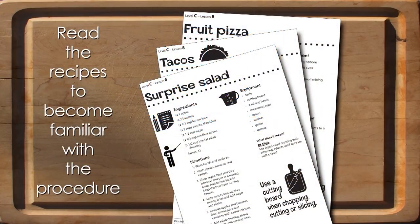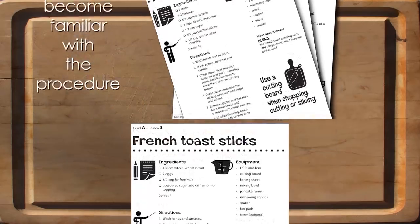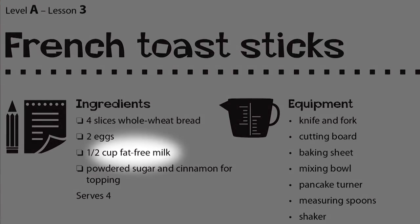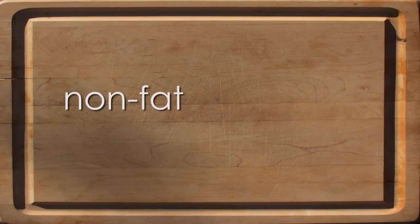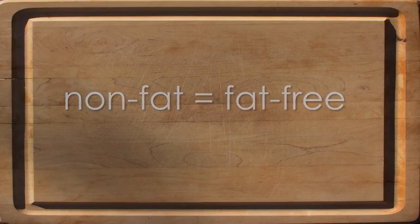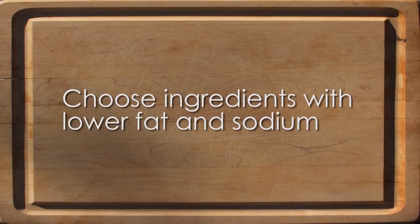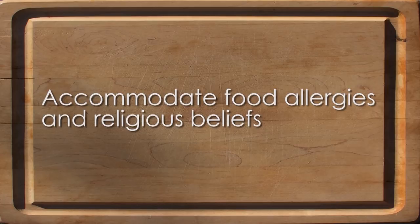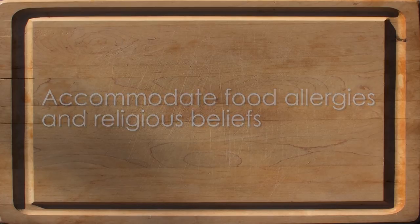Before teaching Kids in the Kitchen lessons, read the recipes and become familiar with the procedures. A few things to note about the recipes. The term fat-free is used in this curriculum. However, on some food packaging, you may see similar phrases such as non-fat. These terms are usually interchangeable. Choose ingredients with lower levels of fat and sodium whenever possible. Adjust recipe ingredients to accommodate food allergies and other health concerns and religious beliefs.